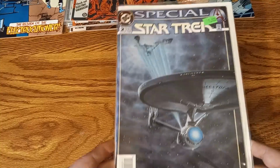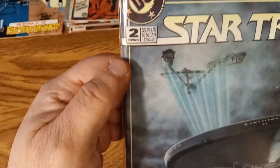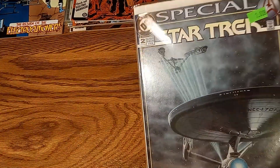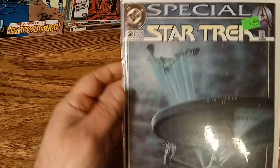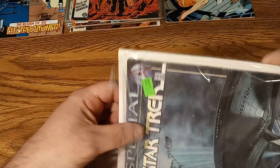All right, now we have the Star Trek special. Looks like from 1991 or so. It's hard to see. In fact, I'm going to bring this light over more. Oh, that might create too much glare, though. Oh, it looks like 94. I'll have to bring a magnifying glass over here. It's early in the morning. But let's open this up.